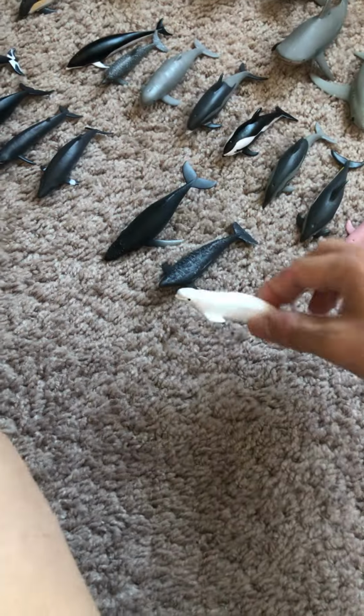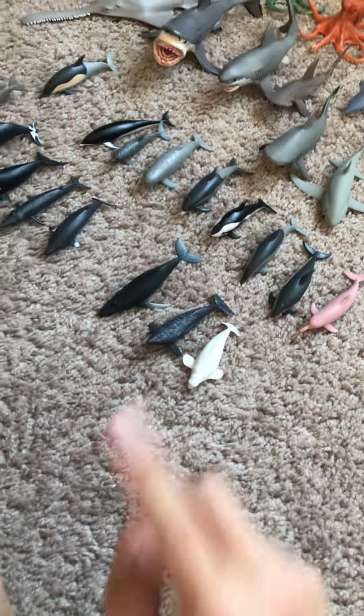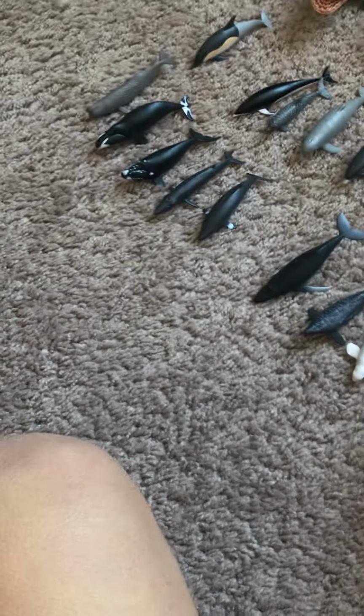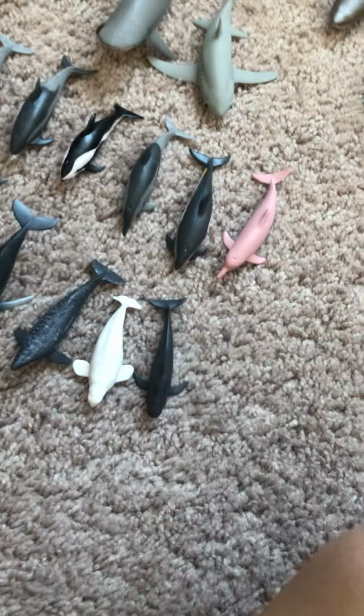So this means belugas are true whales, and killer whales are dolphins, not true whales, because they have that dorsal fin on the top. Narwhals, same thing. So these are officially dolphins, along with a killer whale. I think they only did that to fit a slot, because Safari has made a pilot whale, but I don't know when though. I'm probably gonna get that sometime soon.